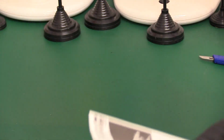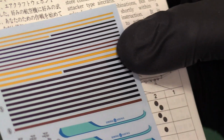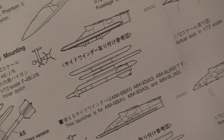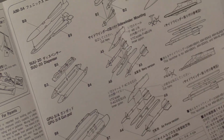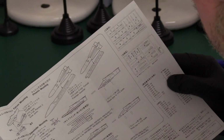Let's have a look at what we've got again. This time, same sort of format. We've got our decals here, which again are mainly stencils really, a few stripes. So, we've got Phoenix missiles in two halves. I'll just go off topic slightly.